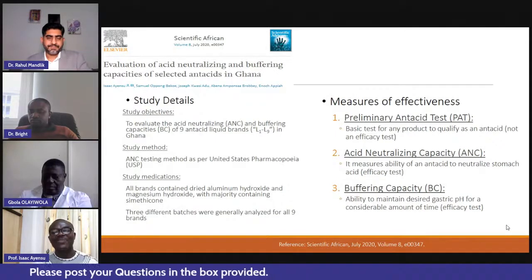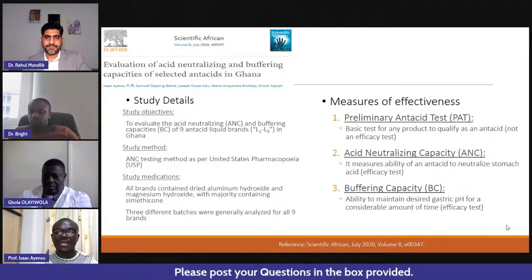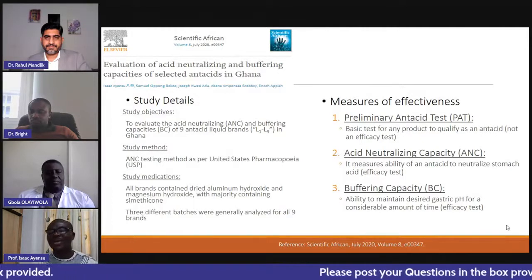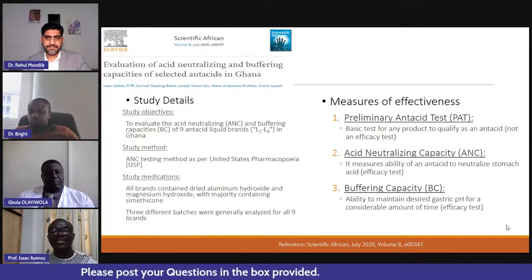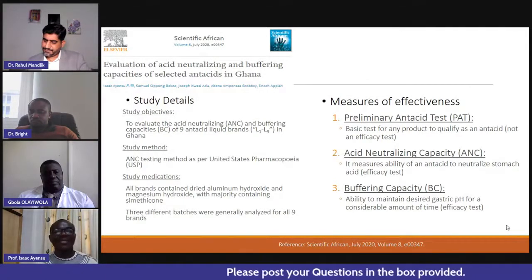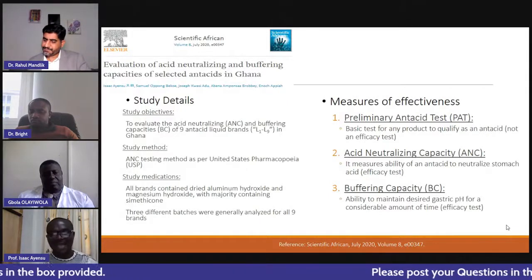Effectively, we had to start by measuring what we call the preliminary antacid test. This test basically ensures that the product passes as an antacid. Once the product passes as an antacid with the preliminary test, we would move on to the acid neutralizing capacity test. And here we measured the ability of the antacid to neutralize stomach acid to find out to what extent the product is able to hold back the acid activity.